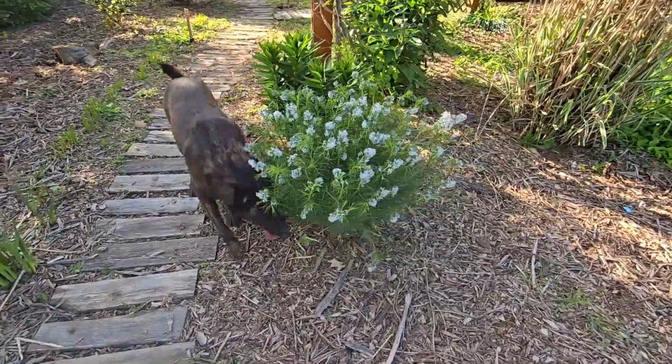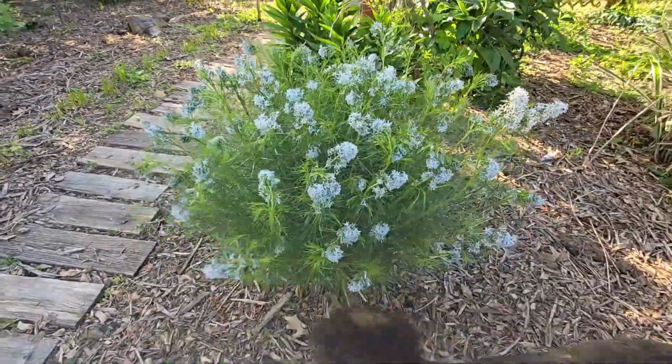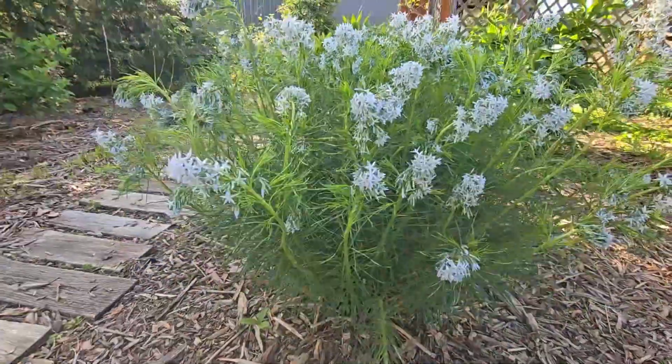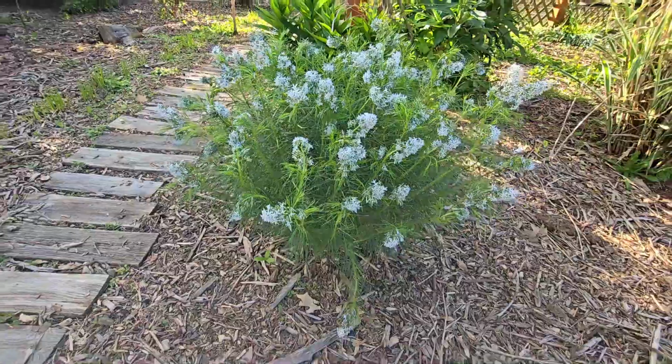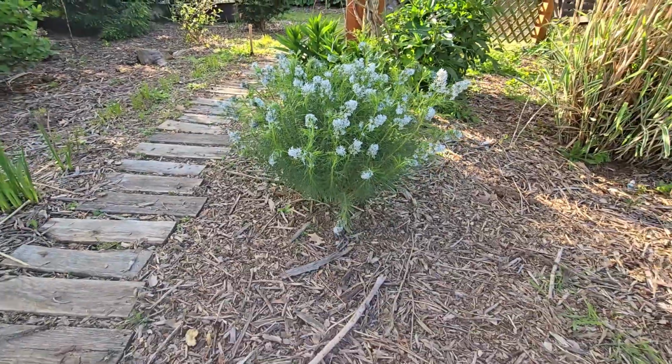And then it looks like the blue star Amsonia is coming into its full bloom. This is actually a really nice plant. It can actually have brighter, more prominent colors if you get the pH right, but either way it has a nice green texture and puts off a nice bloom show too.